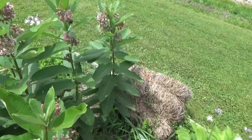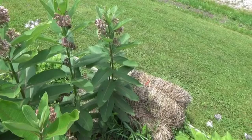American elderberry. Let's see, I got a picture here. Because you can see the leaves, it looks totally different. These are huge leaves on common milkweed, really big leaves. These are a lot smaller.